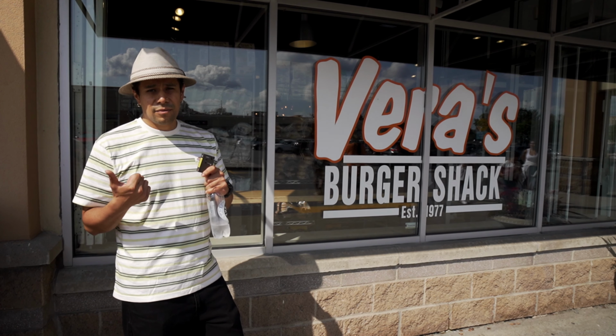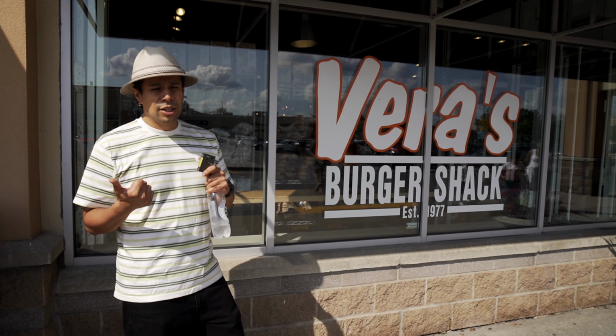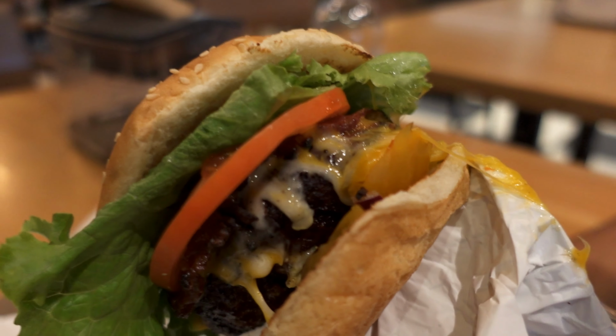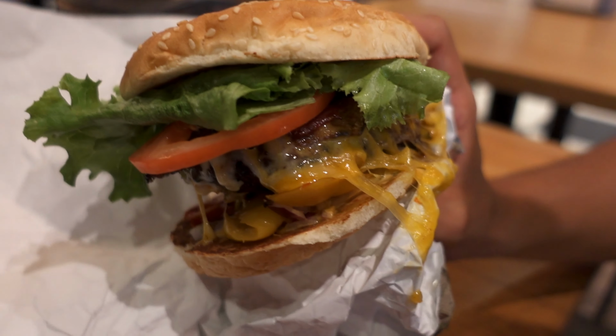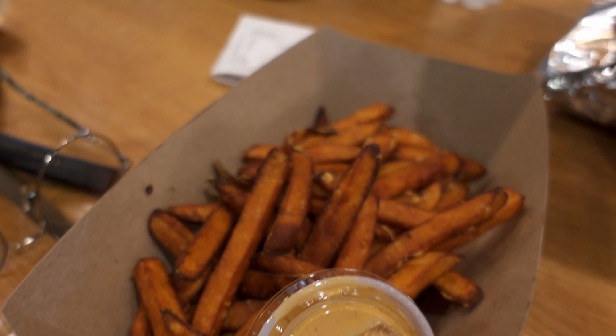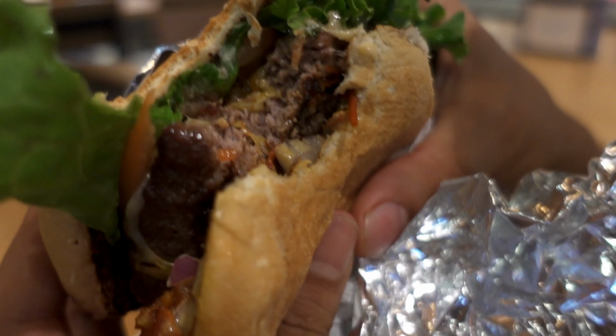Burgers, again, really good. Juicy. I found it was crispy, especially the bacon. Cheese was good. It wasn't simple processed cheese, it was actually pretty good cheese, so two thumbs up for that. I almost feel like I would only need the burger, because it's a lot of food. But I don't think you can go wrong with the sweet potato fries and the cheeseburger with bacon.